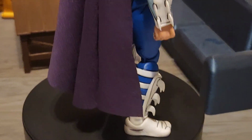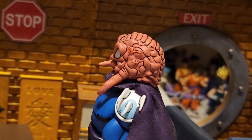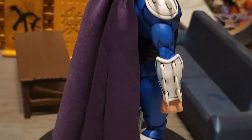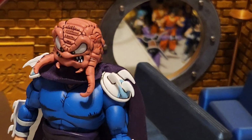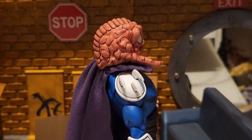But man, I don't know. I love this figure. I'm laughing just because I like it. If you are a box collector like myself and you don't like really taking this stuff out of the box, I mean, I take a lot of things out of the boxes, but when it comes to the Turtles, this is one of those exceptions I make. Same thing with the Super Shredder. I had to make some exceptions. This is definitely one I would recommend, guys.